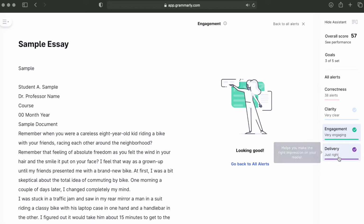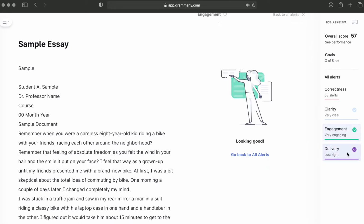Finally, we come to purple alerts, and these have to do with delivery. Do you sound confident? Is your tone appropriate for the setting? Grammarly's purple alerts will let you know if there's anything else that you need to change before submitting your assignment.